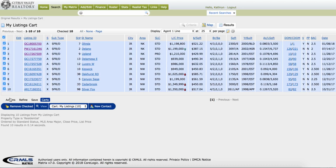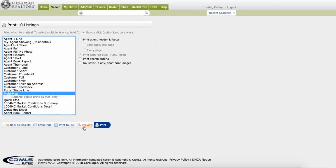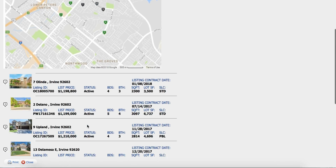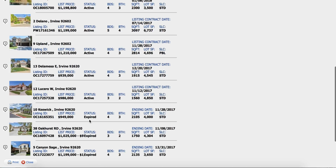Now we're going to go back to Actions. Sorry about that. Print, Multimap. See where I am here on the bottom? And let's look at what the Multimap looks like. This is going to show you all of the active listings and then all of the expired listings.